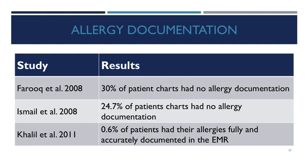So this documentation stuff is not an issue just here. It's not an issue just at the VA or just at Moffitt or anywhere you go. This is an issue everywhere. There have been a couple of studies that tried to assess how well allergies are documented. Back in 2008, this group went through all their patient charts and looked at all allergies, not just beta-lactams, and saw that 30% of charts had no allergy documentation. Maybe it was never assessed for the patient, or they didn't put any extra information.